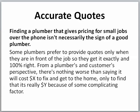Finding a plumber that gives pricing for small jobs over the phone isn't necessarily the sign of a good plumber. Some plumbers prefer to provide quotes only when they are in front of the job, so they get it exactly and 100% right. You don't want someone coming up to your job site after they've given you a quote, and this person then realizes that the job actually entails a lot more than what they thought, and so they end up charging you something completely different to what they originally quoted.